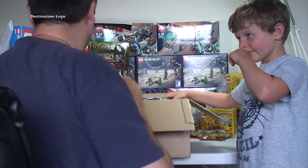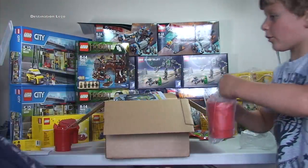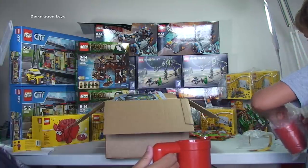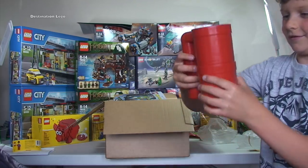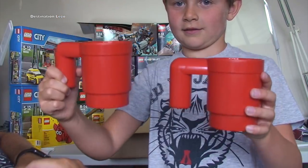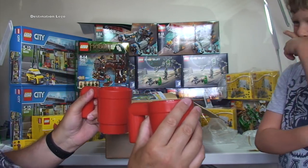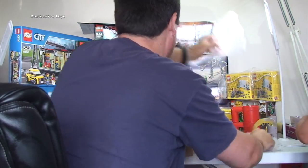In fact, there should be another one in there, Ethan. Okay. Oh, yeah. Yay. If I hold it there, then that should just stack on that like Lego. So we've got one each, one for me, one for you. There you go. Show them on the camera. Just stacks just like Lego. Brilliant, isn't it? So we've got a couple of mugs, one for me and one for Ethan. So we're proper Lego geeks. How excited are we over a mug, eh?